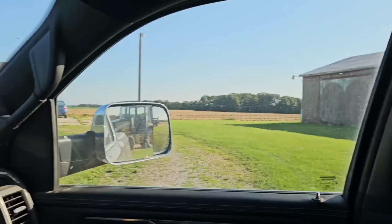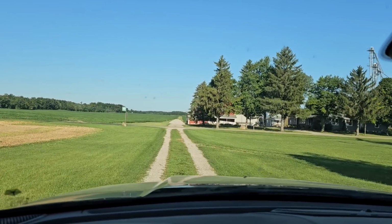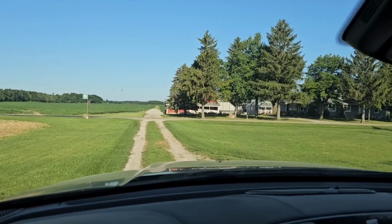That'll look nice. Although he said he was gonna put a green roof on it. I'm a little skeptical on that, but we'll see how it looks.